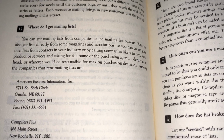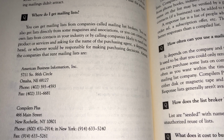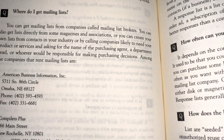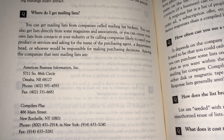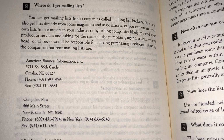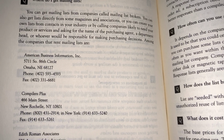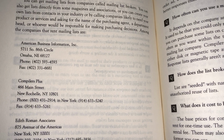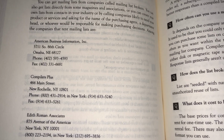Where do I get mailing lists? You can get mailing lists from companies called mailing list brokers. You can also get lists directly from some magazines and associations, or you can create your own list from contacts in your industry or by calling companies likely to need your products or services and asking for the name of the purchasing agent, a department head, or whoever would be responsible for making purchasing decisions. Among the companies that rent mailing lists are American Business Information Inc.